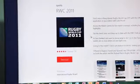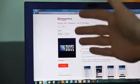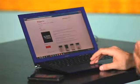What's going to happen now is it's going to take me to a page all about the app. Screenshots, reviews, a short description of the app, everything I need to understand what the app does, how it looks, how it feels, whether other people like it, and whether I want to put it on my phone. Well, I know that I definitely want to put it on my phone, so I'm going to come over here and click the install button.